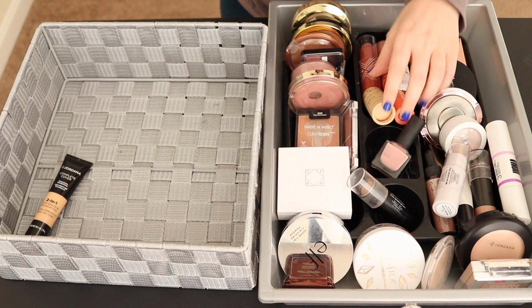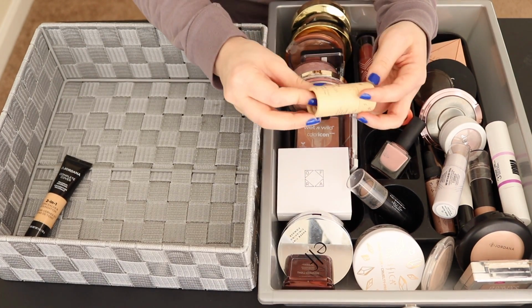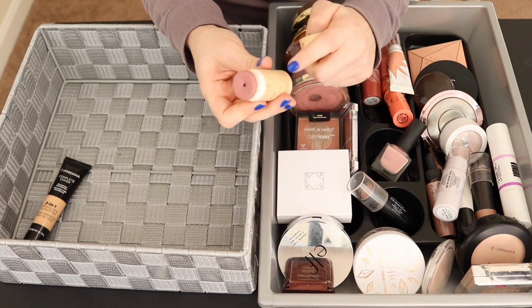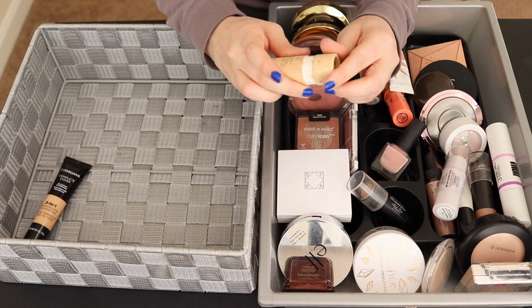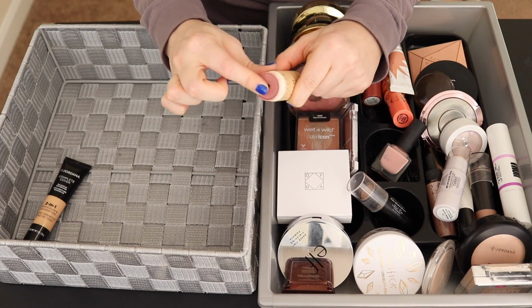Okay, so for blush, I have both cream and powder blushes. The only cream blush that I actually feel like I'm ready to let go of is this River Organics Pinch Cheek Color. So this is a cream blush in this cardboard stick. Love the sustainable packaging and everything. I just don't love that this one has kind of a stiff formula.